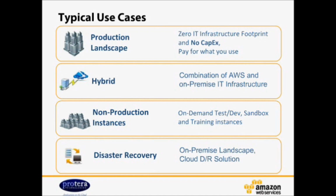And then we also have non-production instances, which we've talked about already. We'll go into more detail. The on-demand test, dev, sandbox, and training instances. This is a very good place where a company can test out, see what AWS can do with an SAP system, and we'll go into the details on the advantages there.